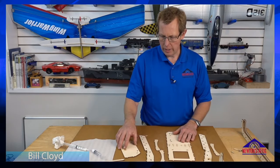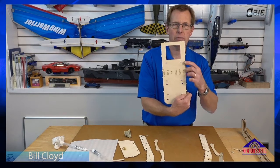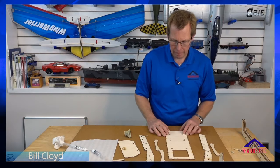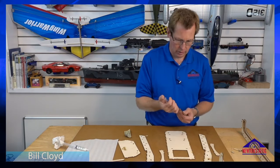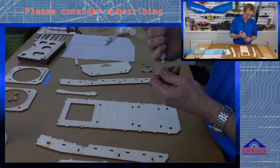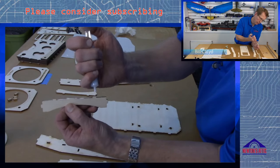Okay, so I'm going to go ahead and start gluing pieces together. I've got the base here, and it's got some numbers on the front. I'm going to put those down, face down. And I'm going to take any one of these three parts here. They're all the same, they're identical. And I'm going to put a little bit of glue on the side, like we've done before, on the edge that has the tabs. Not the curved edge, the straight edge.